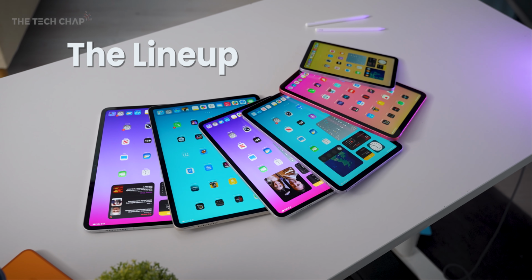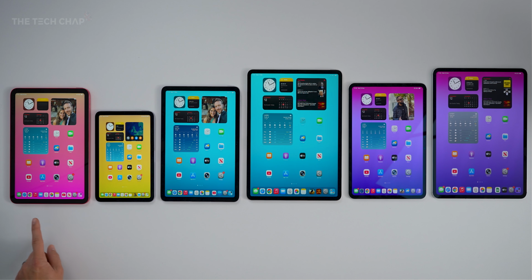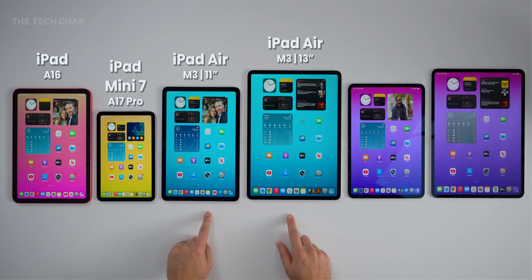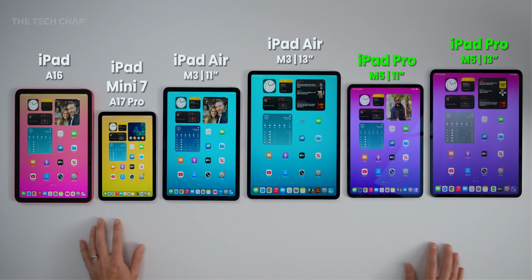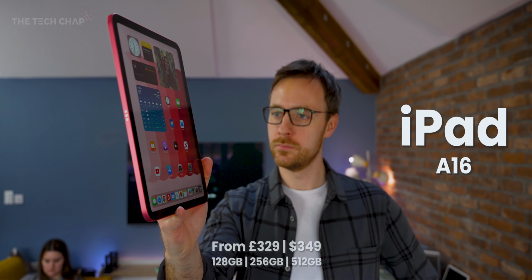Right, let's talk about the lineup. Which iPad should you buy? Well, there are 4 models to choose from. You've got the iPad, that's what it's called, just the iPad. Then the iPad Mini, then the iPad Air 11 and 13, and the iPad Pro 11 and 13. And these have just been refreshed end of 2025 with the M5 chip.